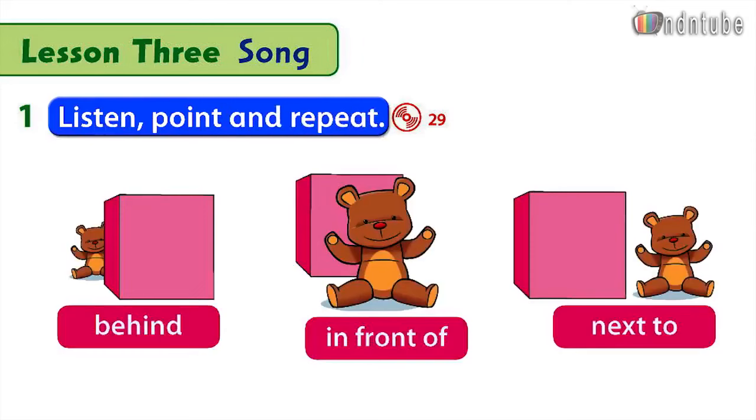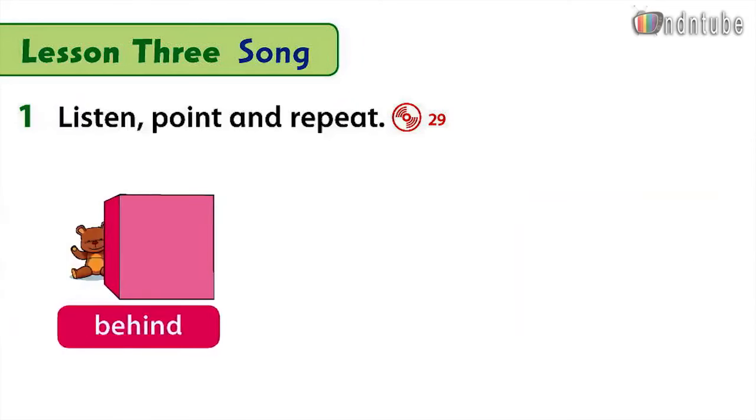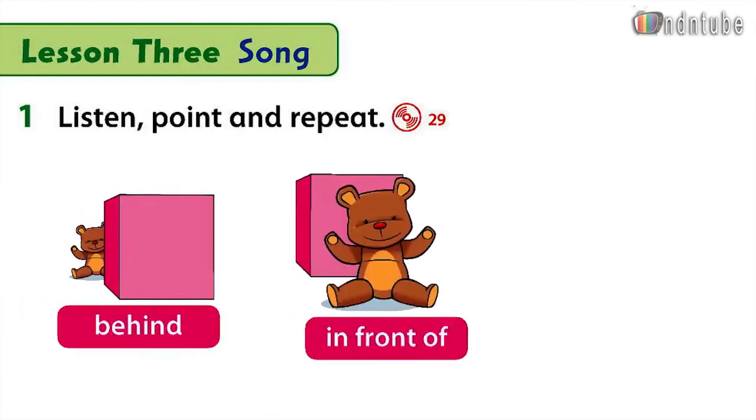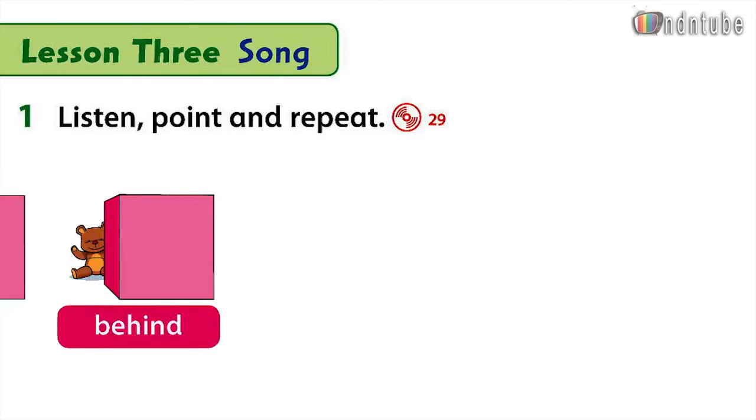Listen and repeat. Behind. In front of. Next to. Between.